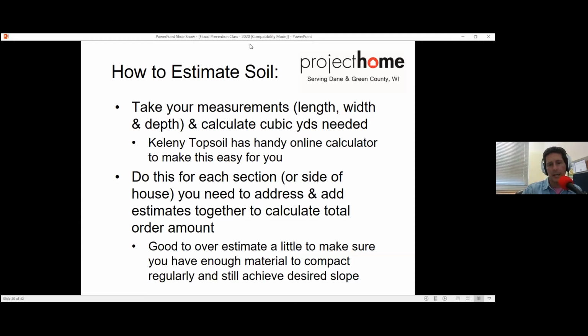One nice thing is places like Kalani Topsoil and some others have calculators right on their website where you can just plug in your information, your dimensions. So you can do that for each area, your length, your width, your depth. It calculates the cubic yards for that area. And then you can add that number to your next area, if you're doing that on 3 or 4 sides of the house, whatever it ends up being. And then you know your total order at that point. So it's super handy and not that tough to do.